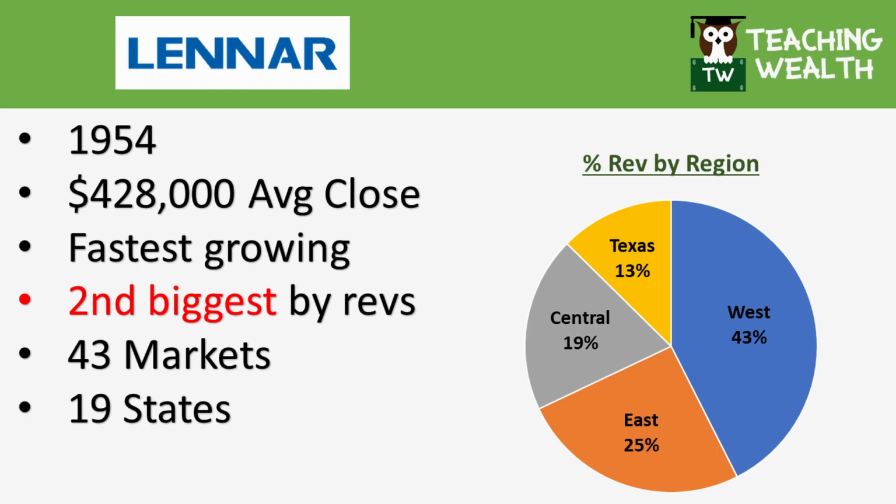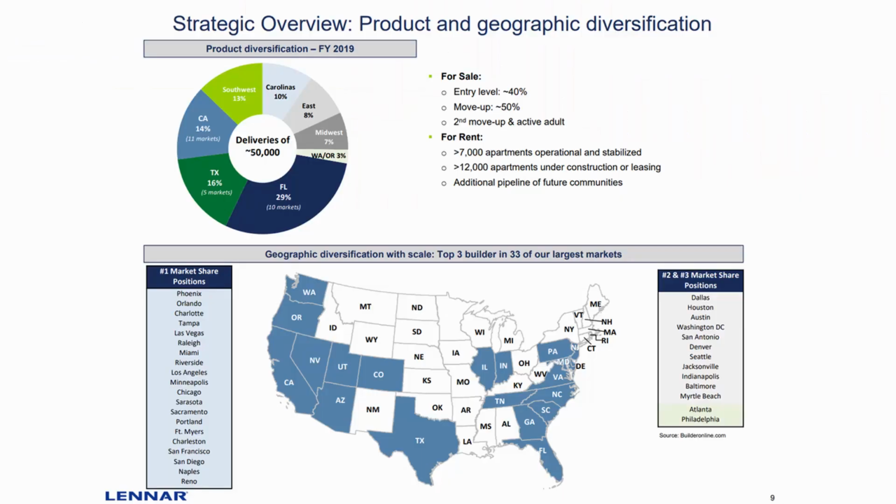Surprisingly, they are also currently the fastest recent grower of these 6 stocks. A lot of that, however, is due to their 2018 acquisition of Cal Atlantic. So I guess you would say we just talked about MHO, they're the faster organic grower, and Lennar is a mix of organic and acquisition. Like DHI, Lennar's massive size gives them many advantages that MI Homes and other smaller fish don't currently enjoy.